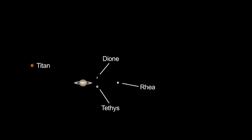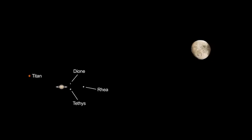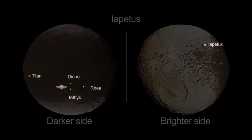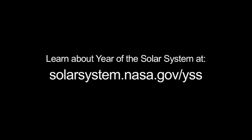With a good finder chart, you can spot Saturn's 2-tone moon Iapetus when its brighter side faces Earth, making the moon appear a magnitude brighter. It's quite far from Saturn, but look on the days on either side of February 8th, 13 ring diameters away. That's Iapetus.